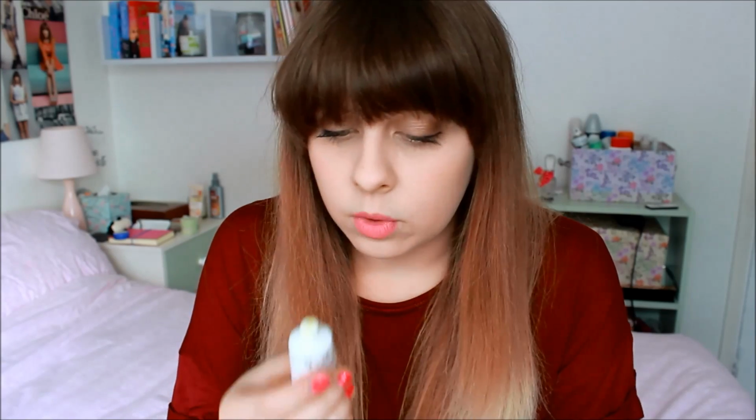So it gets rid of any dead skin cells or the top layer of your skin, but not in a really chemically way. It's meant to be really good for your skin, and this smells fruity. Oh, it's just gone everywhere. Everyone says that this is an amazing smell, but I'm not quite keen on the smell. I don't know, there's just something about it I'm not sure about. It's kind of an orangey smell, and the texture is kind of like honey.